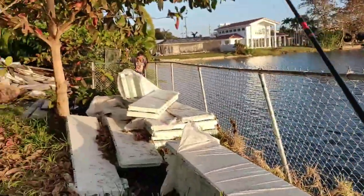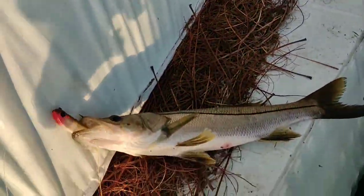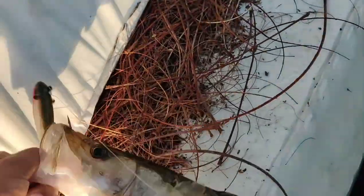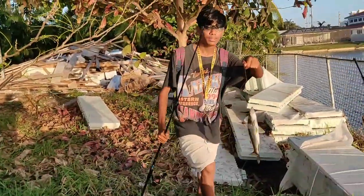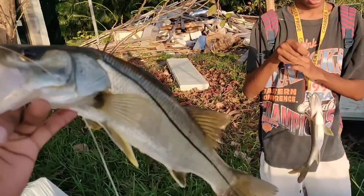Oh, we doubled up. We doubled up. Bring him over. Alright, your very last second, snook right here crushed the DOA bait buster. Oh, he's going crazy. DOA bait buster right in his mouth. We got Fisherman John right here in the building. He just doubled up on two nice snook.